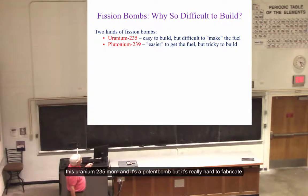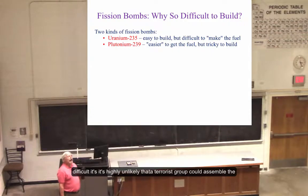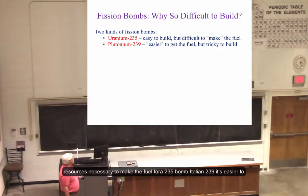But it's really hard to fabricate the fuel. And I'll talk about why in a second, but it's really, really difficult. It's highly unlikely that a terrorist group could assemble the resources necessary to make the fuel for a 235 bomb.